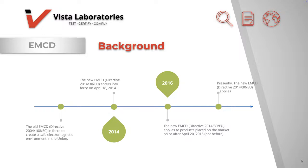EMCD applies to products that were covered by the R&TTE directive, but are not covered now by the RED, telecommunications terminal equipment. EMCD no longer applies to products covered by the RED.